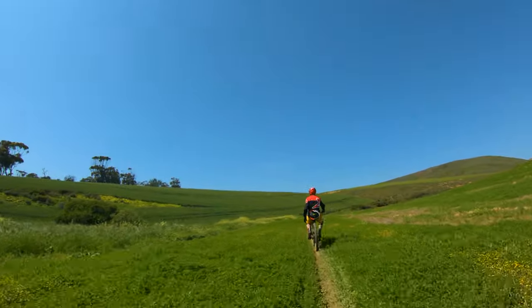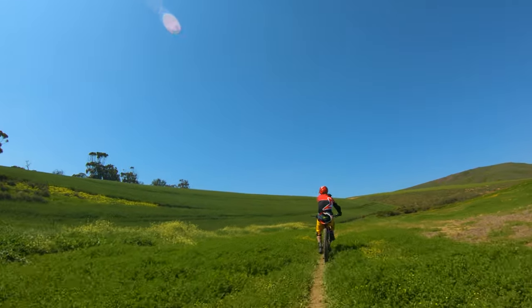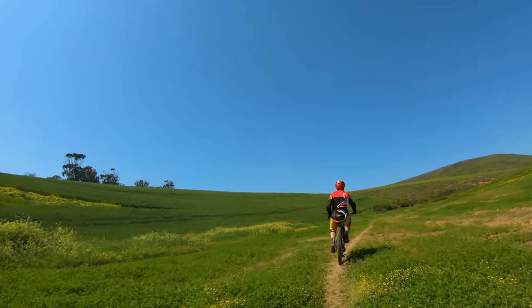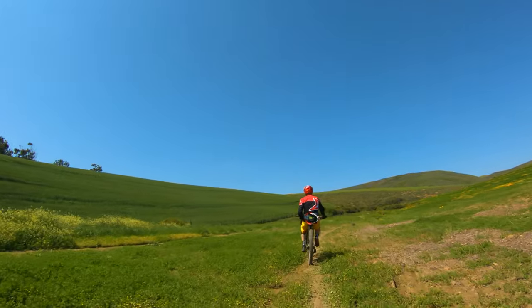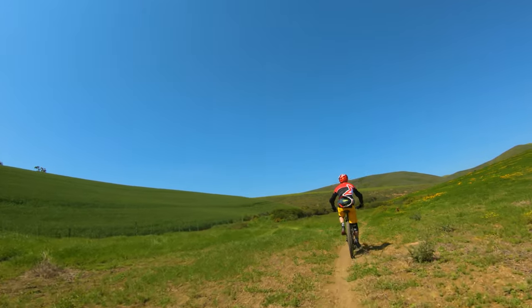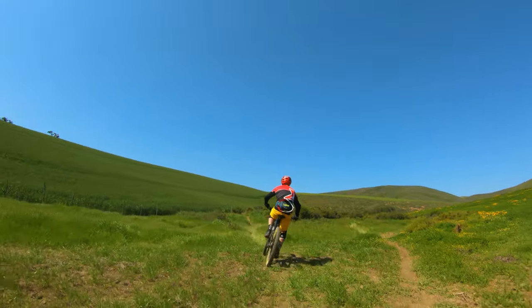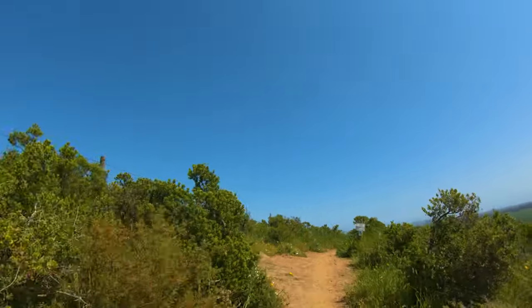Now remember I told you to take it easy on the previous climb and keep some gas in the tank? Well, this is where you're going to be needing it. The liaison from here to the next descent is quite long. If you are out here during springtime or summer, it gets pretty hot, there's no water available, and the last bit of the climb before you get to the descent called Patrick's Plunge is a bit of a pig.